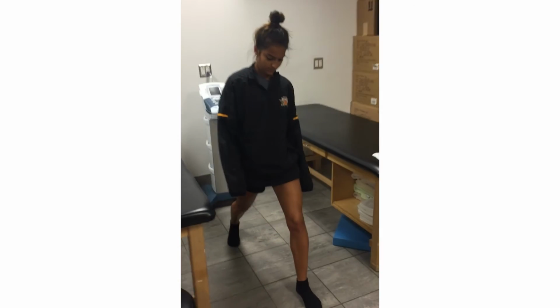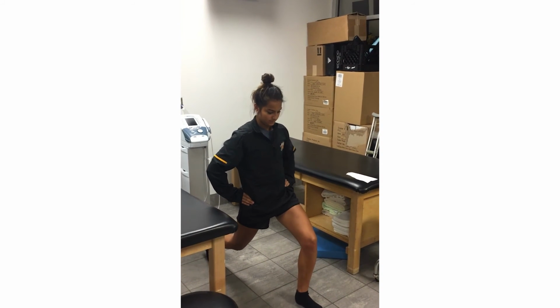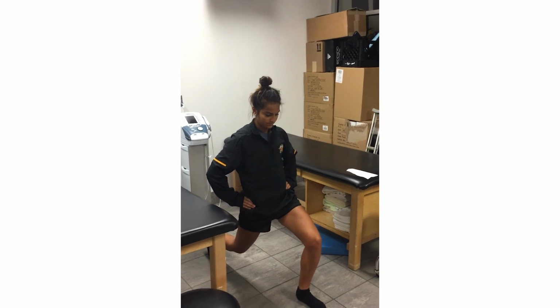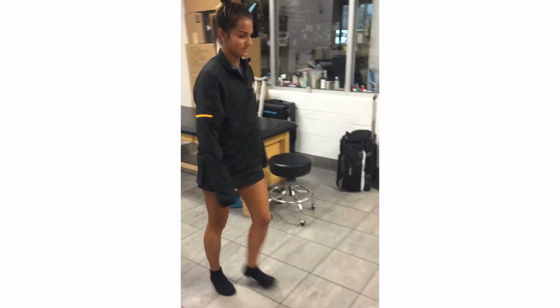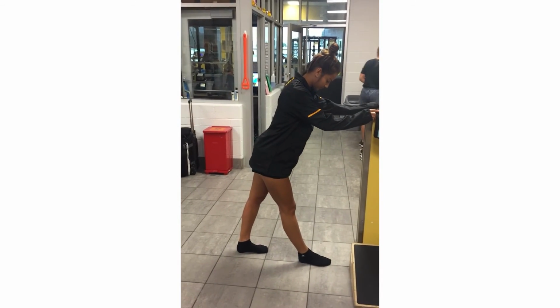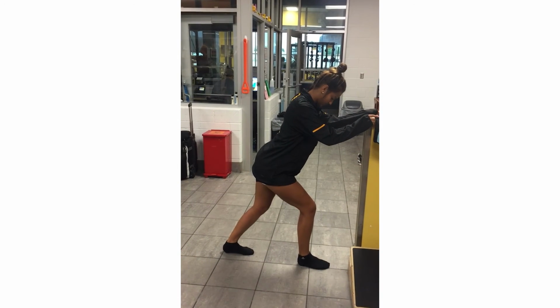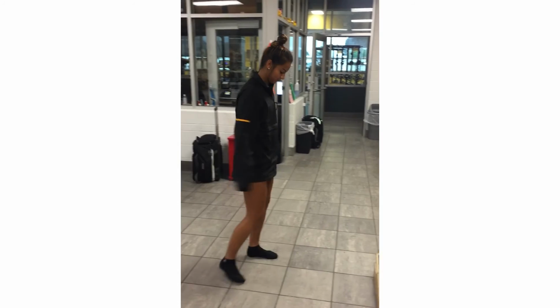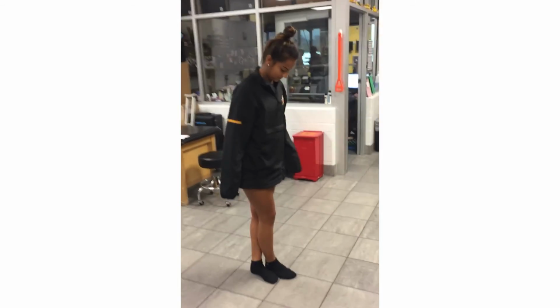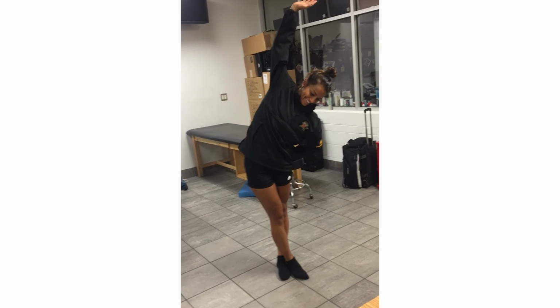This is a hip flexor stretch where you just stand up and hold on and then lean back. That's going to stretch the front of your hip. This is a runner stretch, a calf stretch. You're going to do it with your knee straight and bent. Again, holding it for 20 to 30 seconds. And an IT band stretch, you're going to cross the foot in front of you and then bend to the opposite side.